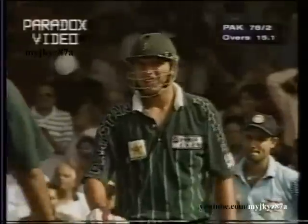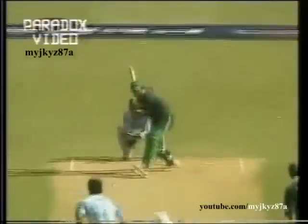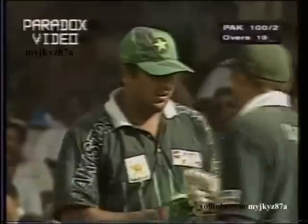There's an example. Pitched up. He's hit through the line. One bounce over long on. Such a dangerous player. Oh, yeah, that's four again. Just slogged him, hasn't he? Well, well played. That's beaten the offside field and it's raced away to the boundary.